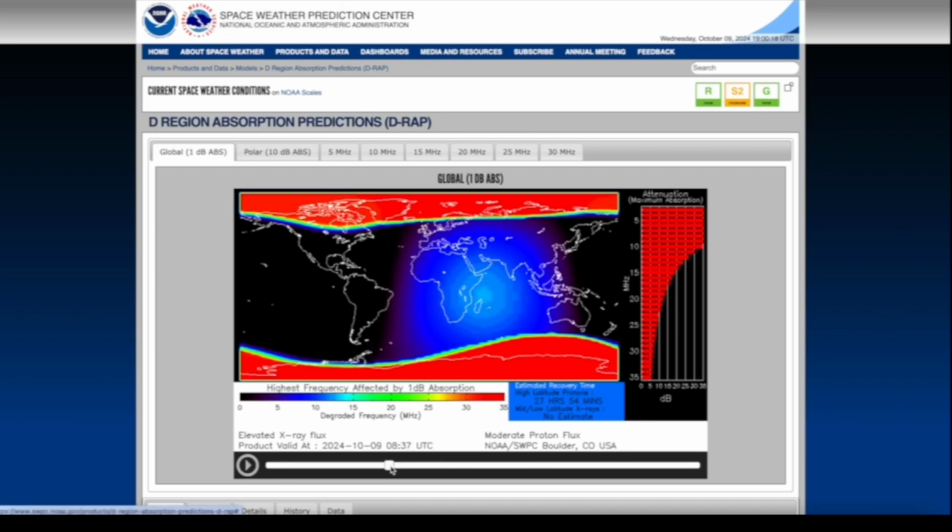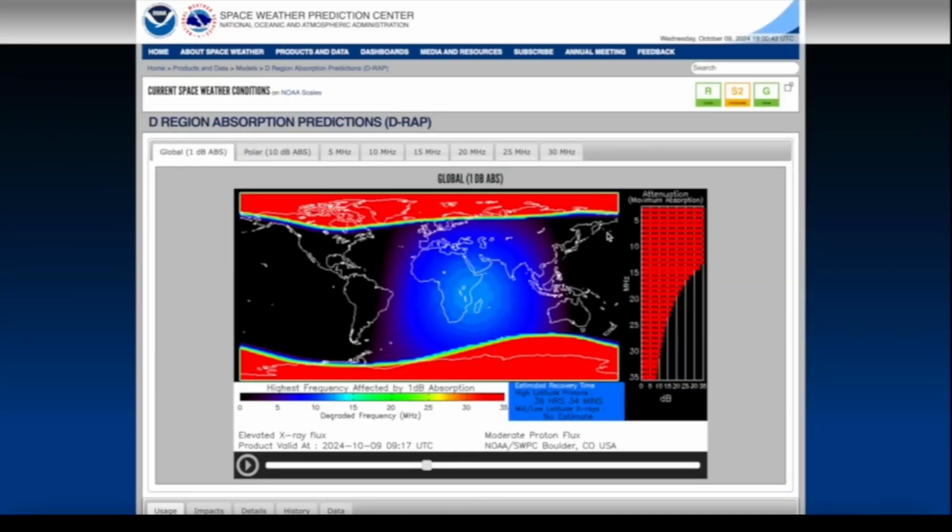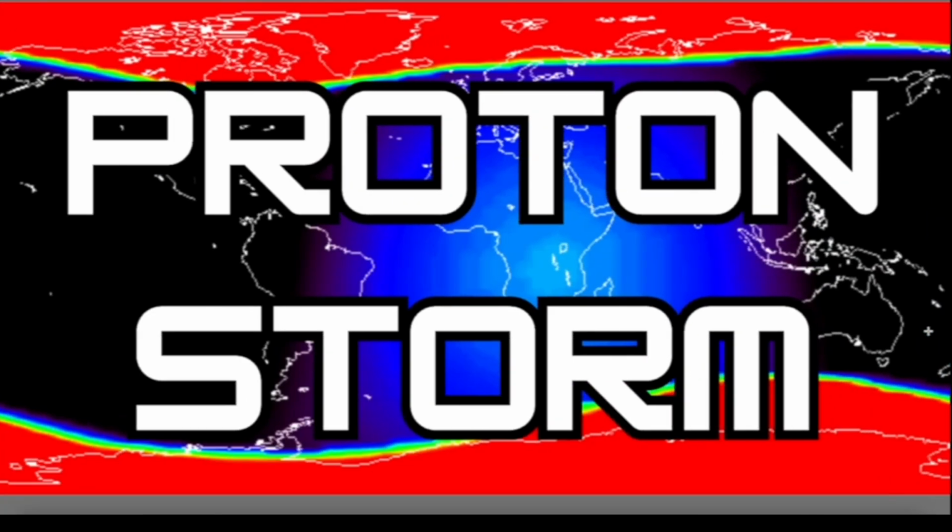And whenever you see the polar regions lit up like that, that causes radio blackouts in the upper latitudes. That's what this map is showing us. Any aircraft that are flying in this area could be encountering intermittent radio transmissions. Ham radio operators could experience full-blown blackouts as long as the wave propagation is showing up like this in the ionosphere D region.